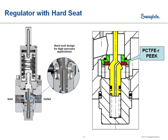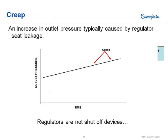Now you may wonder why the seats are important, and that brings us to our first term. This term is creep. Creep is an increase in outlet pressure typically caused by regulator seat leakage. The first thing we need to remember is that regulators are not a shutoff device. As we have wear on the seat, or perhaps some misalignment of the poppet in the seat, you will have a little bit of that higher pressure seeping across the seat, raising pressure on the outlet side.